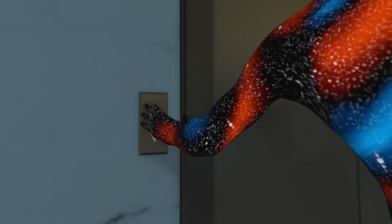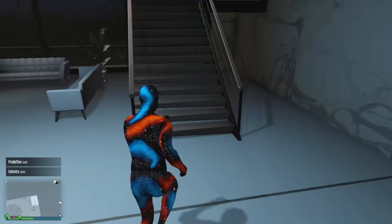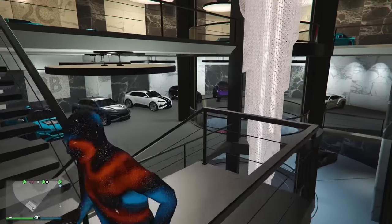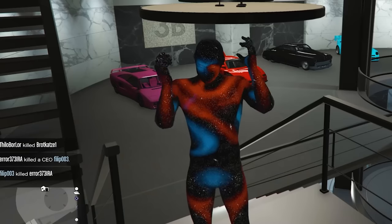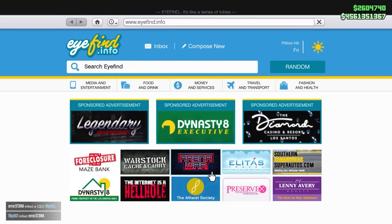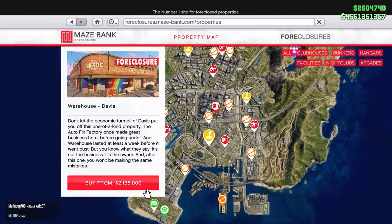Let me go to garage number two. I'm just trying to see what I have, because like I said, it's been over a year since I logged in. I've been playing a lot of GTA 5 RP. By the looks of it, this place is packed out as well. Oh yeah, I have a floor with all turquoise cars for some reason. So because even garage number three here is packed out, we are going to have to buy somewhere specifically just to store the vehicles we're about to buy today.